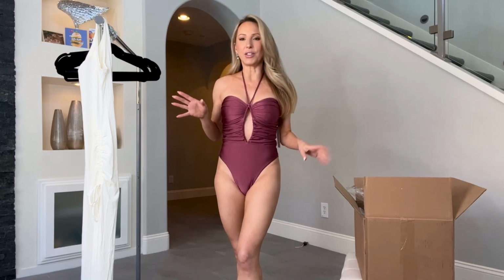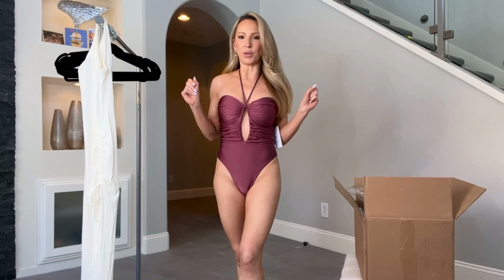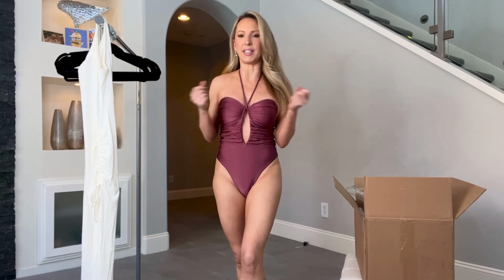And I could have gone down to an extra small, but I'm going to keep the double XS just because I'm worried it will stretch out. You know, especially in water as well, they tend to get a bit looser.